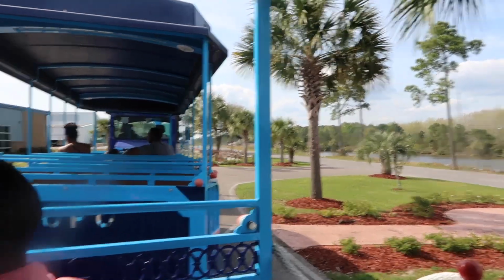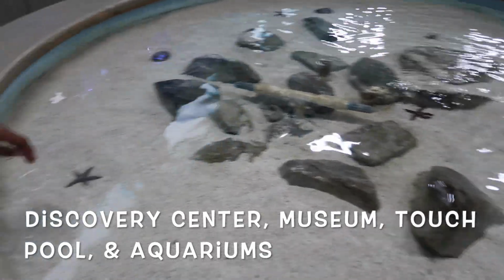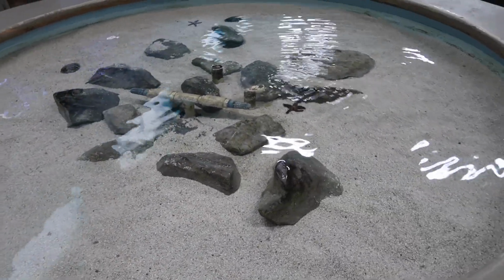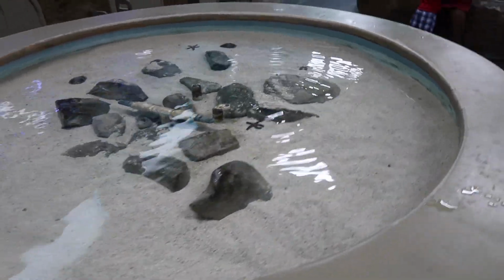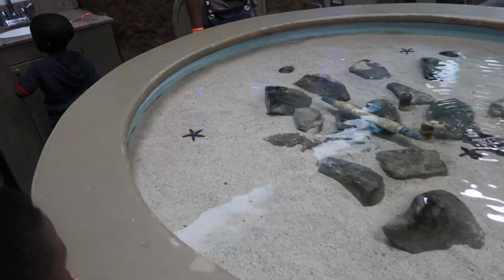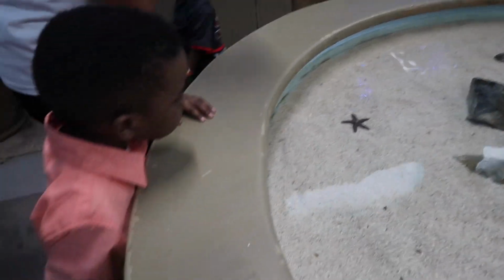It's gone. Oh, feel rubbery. You touched it? Is it real? Oh! It's not real. I thought it was plastic. You wouldn't have to wash your hands if it was plastic. I touched it. She didn't know it was real. She touched it. You gotta touch the starfish? Did you wash your hands? Yeah, it's real.